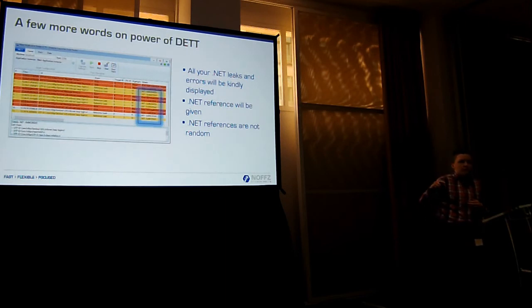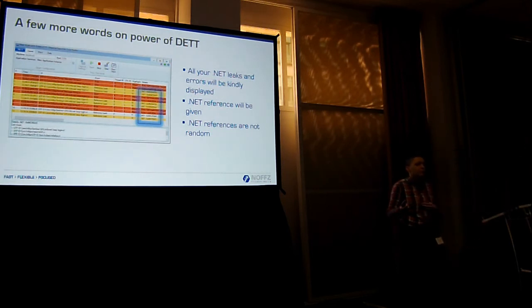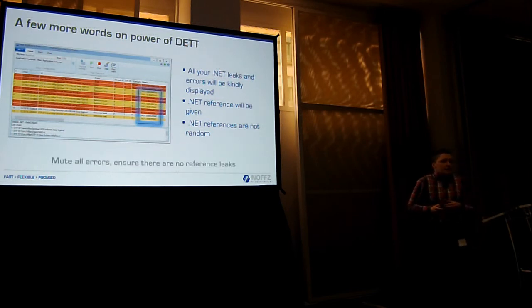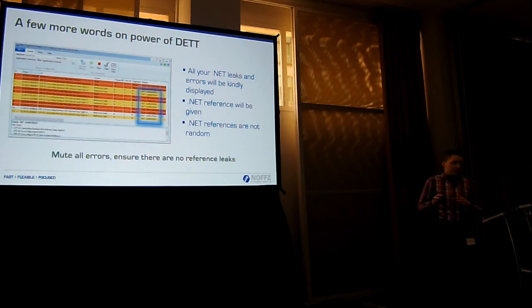So you can make your VI produce an error. In .NET code, for instance, you just remove your library, so it will not find the library. And then you know the reference, and in the next call you can more easily guess the number. And once you know the number, you can again connect it to what you want. So the solution to that is to mute all errors and ensure that there are no reference leaks in your code that uses your .NET library.